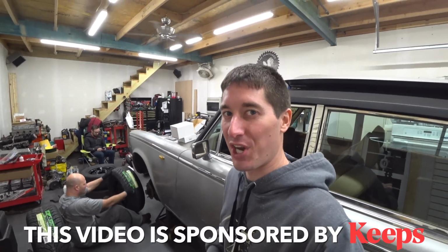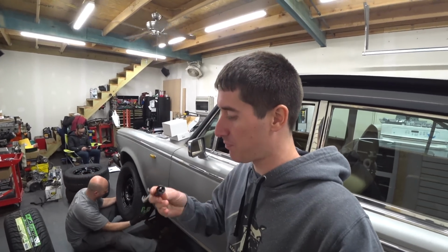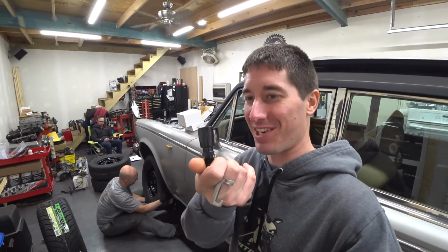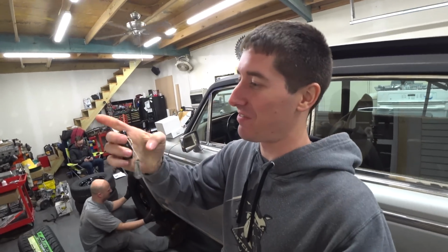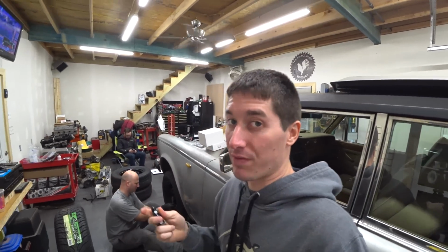On today's episode of Watch JR Go, we get way closer to starting this car, but we probably don't start it because I'm not sure we have the right quick disconnect here. We needed an A-end quick disconnect fitting, and I ordered a bunch of different sizes and only one's here. We don't know if it's the right one.